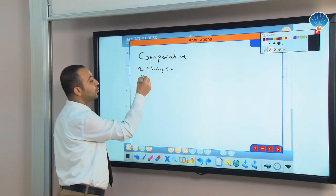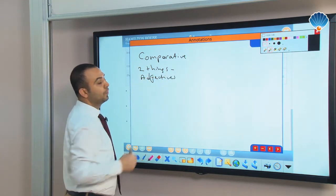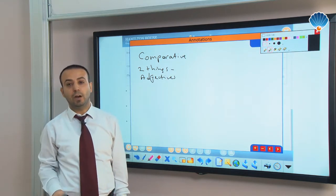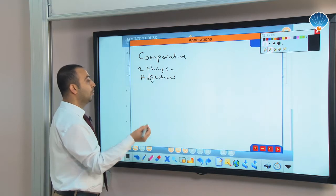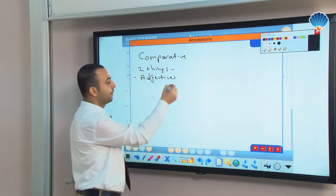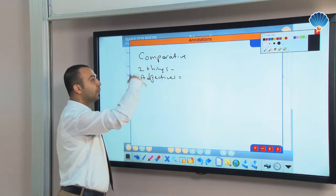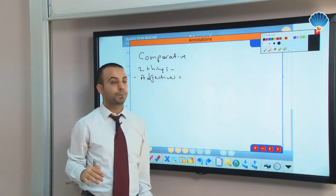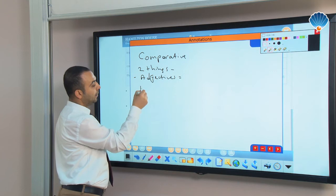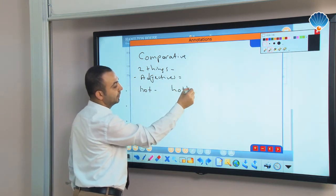And it has to be adjective words. So you cannot use any verb. You cannot use any noun. You can only use adjectives and sometimes adverbs. But in general comparative part, you cannot use any adverb. For example, hot. It can be hotter.